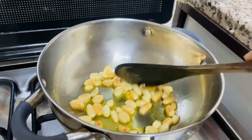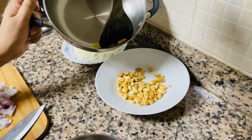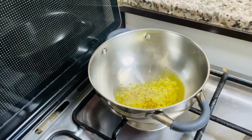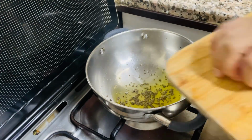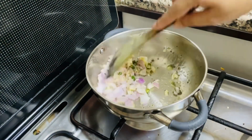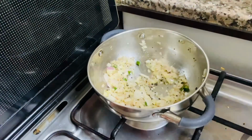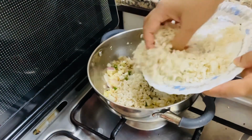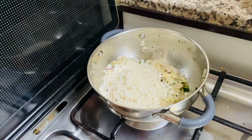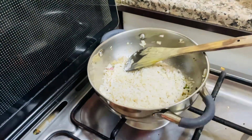Peanuts are golden now and I will keep them aside in a plate. In the remaining oil, I will add mustard seeds. As mustard seeds started to crackle, I added chopped green chili and chopped onion and mixed them nicely. I will cook the onions only for a minute. The crunchiness of the onion should be there. Then I will add the poha and mix everything nicely. Before mixing everything, I have added salt and a pinch of turmeric.